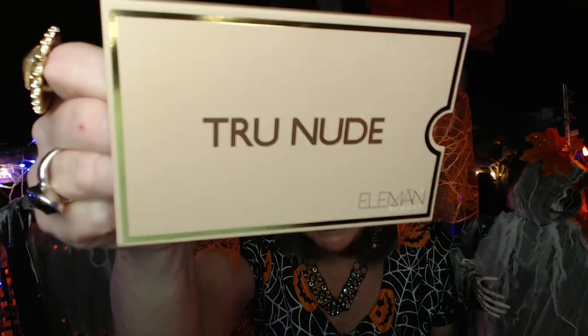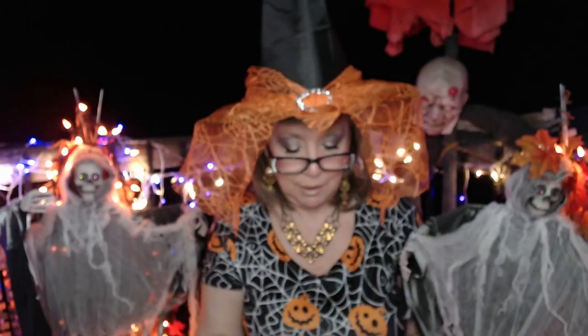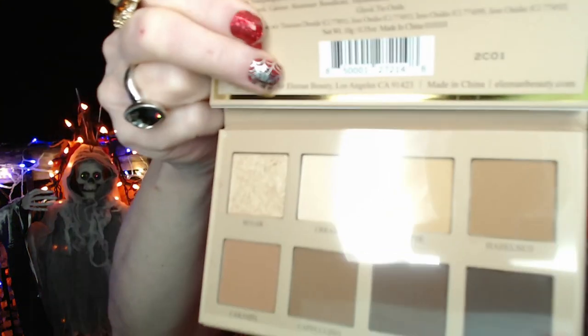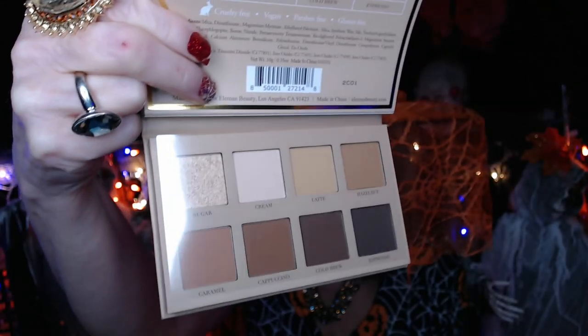It does come with a sleeve. It's called True Nude by Element. It just has a little mirror here. It does have a shade saver on it, so it doesn't get all over your compact. So it is a really pretty neutral palette.